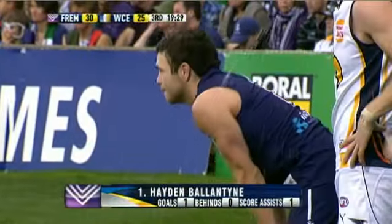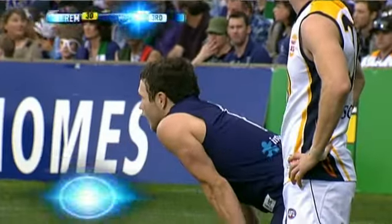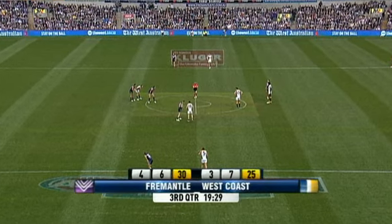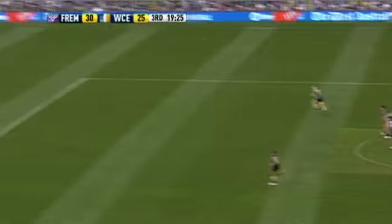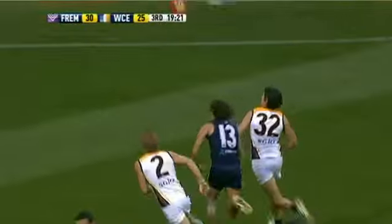Oh boy, Hayden Ballantyne. The little spark here. Fremantle by 5 points. Great work from Jonathan Griffin in the centre of the ground, up against the two big men, and he's got the clearance and set up a goal. Cox, beautiful knock to Shuey. Magical clearance here for West Coast. They go inside 50. Here comes Lacroix.